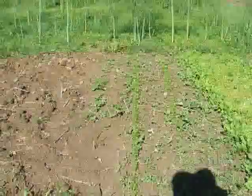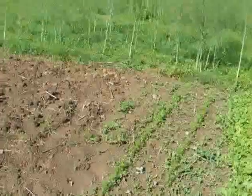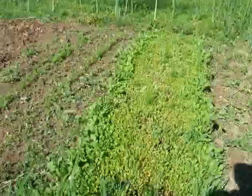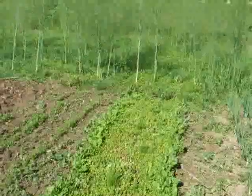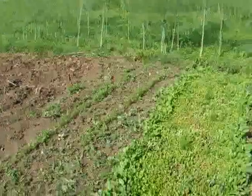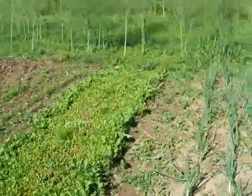A couple of lines of carrots coming along. Most of the weeding involves pulling lamb's quarters, which I can use as a green vegetable. I sowed my arugula too thick, didn't I? So they are fighting hard in the middle here, but the ones at the edges are okay because they have more access to nutrients.